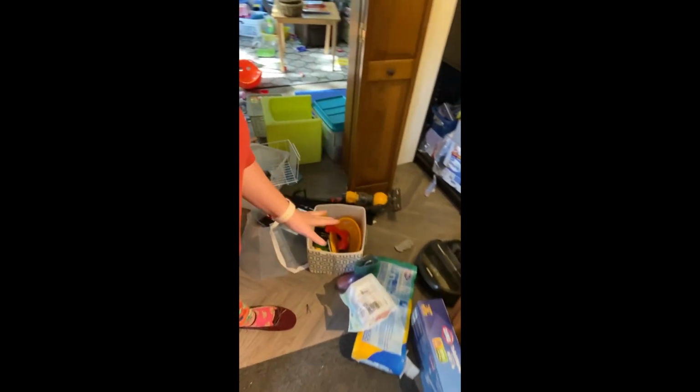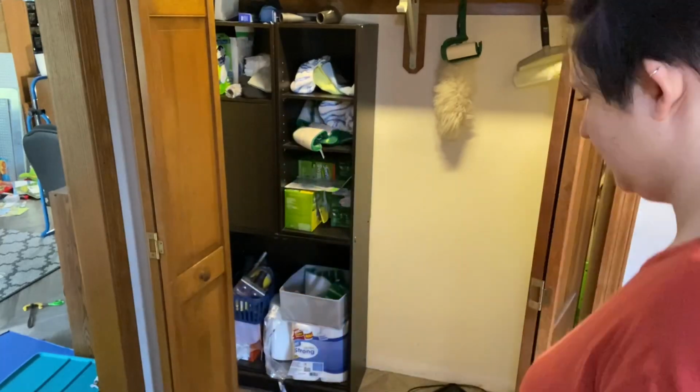Don't worry about the playroom, that's for a different day. I'm just gonna focus on this front hallway. It's become a dumping ground, and this closet is just not functioning for us. We need it to be changed up, and I have some ideas. So come along, let's have some fun.